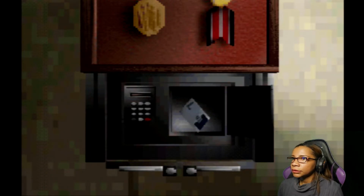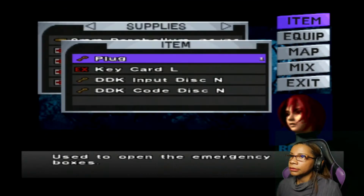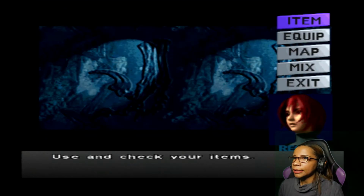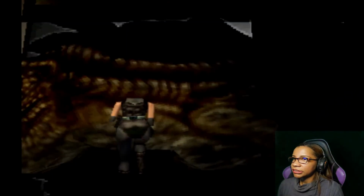There we go. Okay, we've got the letter L is carved into the key card L. How clever is that? We're gonna need that for a little bit later. All right, there's a reason why I equip shotgun shells. You want to know what the reason is? Here we go. That's the reason.